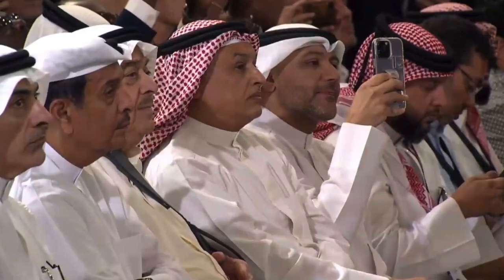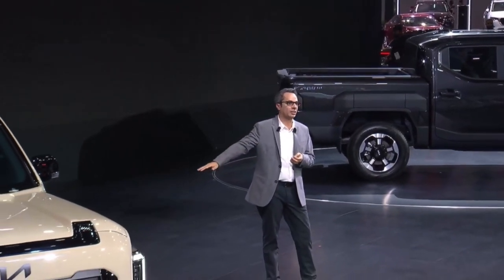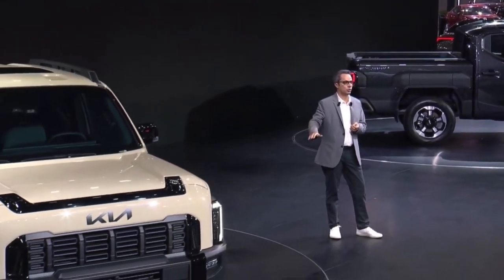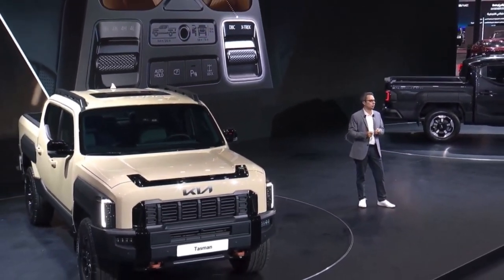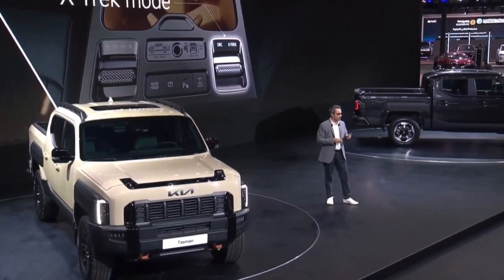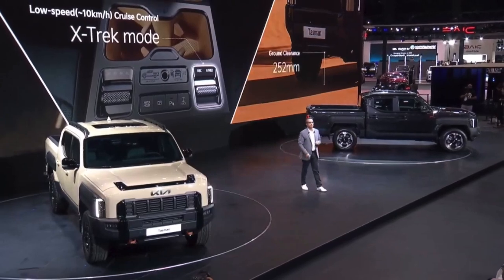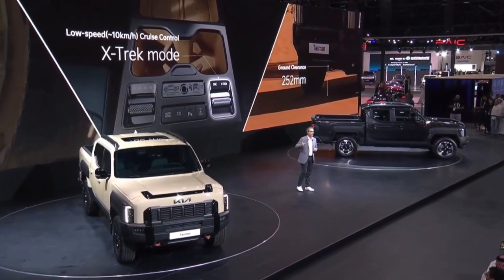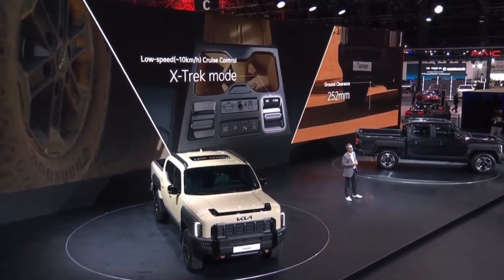also improved off-roading capability. The X-Pro trim comes with an electronic locking differential as a standard feature, along with X-Track mode for low-speed cruise control while off-roading. Additionally, ground clearance of 252 millimeter, which is about 28 millimeter higher than the base model for better off-road performance.